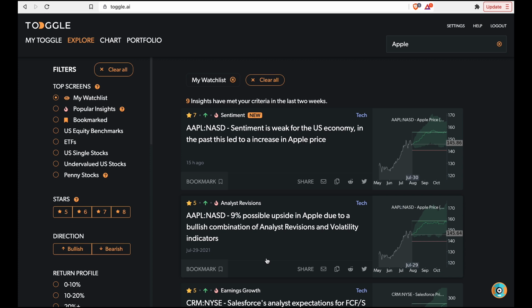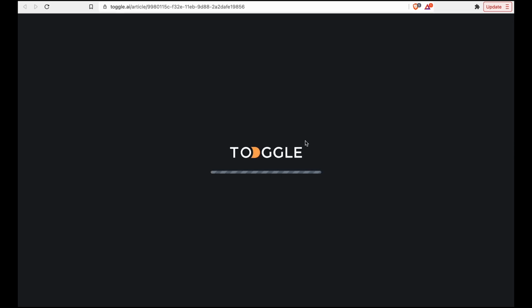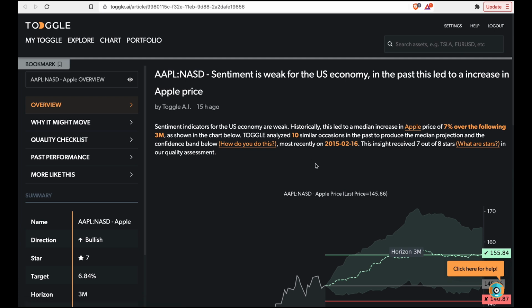Now let's look at one of these insights to see what we refer to when we talk about an insight. We click on one of them and it opens up. This insight was based on the sentiment analysis, that was a tag we saw earlier on sentiment. Essentially what it says is sentiment is weak for the US economy, and in the past it has led to an increase in Apple stock price.